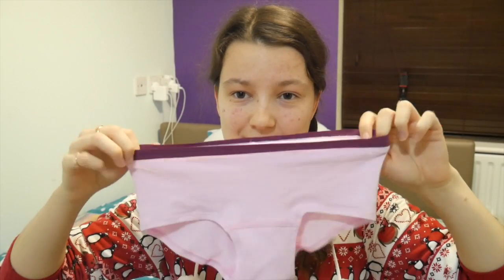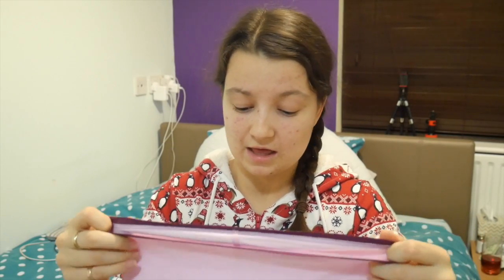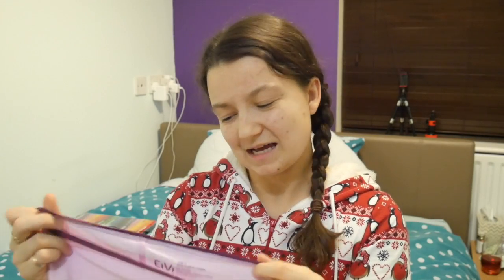It'd be a leak-proof underwear with that gusset in there that you could attach pads to, so they wouldn't show through. I'm sure some people would really like that, but for the sake of $20, that's quite expensive for a pair of underwear that's quite plain, with no lace or anything on them. They also make bras, nice comfy bras, which I thought was nice. But I just didn't really like them that much. I feel like there's still room for improvement with these.